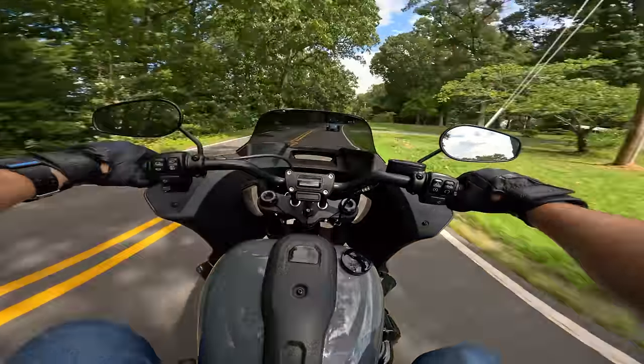It's kind of weird with the mirrors up in the middle of outer space like this. I'm sure they catch some bugs. Good demo ride. I am thankful for Morgan taking me on a little bit longer of a ride. When I test rode the FatBoy, that was a quick jaunt around the block, and that was about it.